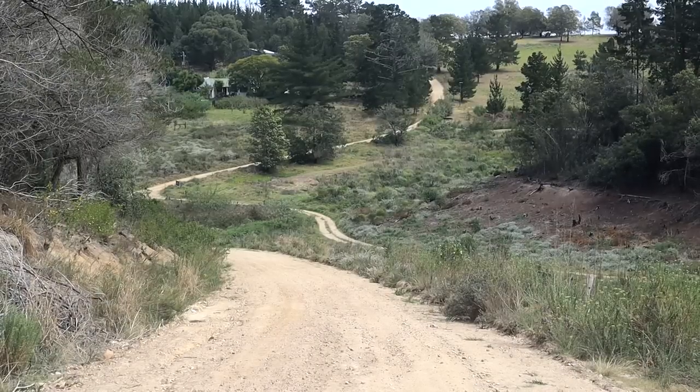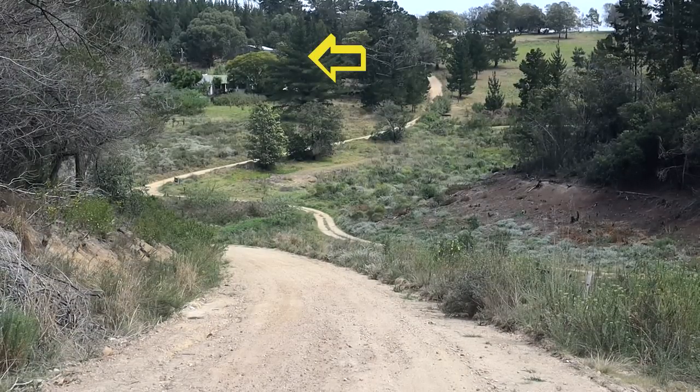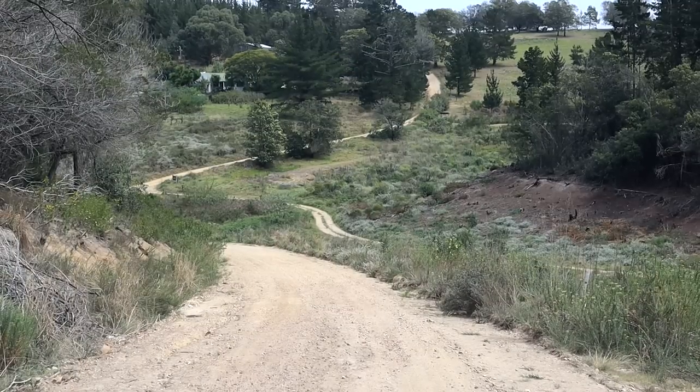You can just make out the roof of my workshop there, hidden amongst the trees. It's behind that little house with the green roof. My son-in-law lives there.